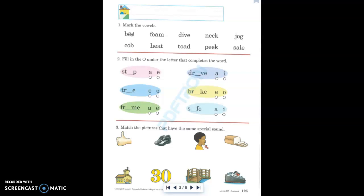For Tuesday, April 21st, we are working on phonics pages 195 and 196. Please take out a pencil and your phonics worksheets. We're going to start at the top of page 195, and here they just want us to mark the vowels.